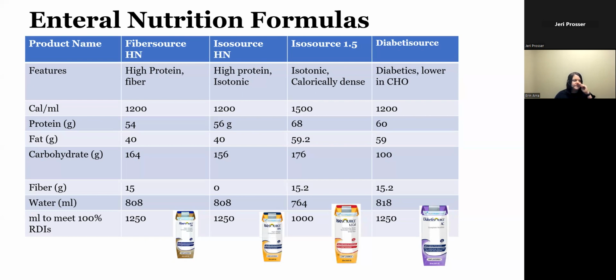The big difference between this and something like an Ensure, which technically could go through the feeding tube but is not necessarily designed to, is that these products really don't have a good taste. It's more of a chalky taste, whereas the products for oral nutrition are going to taste better.